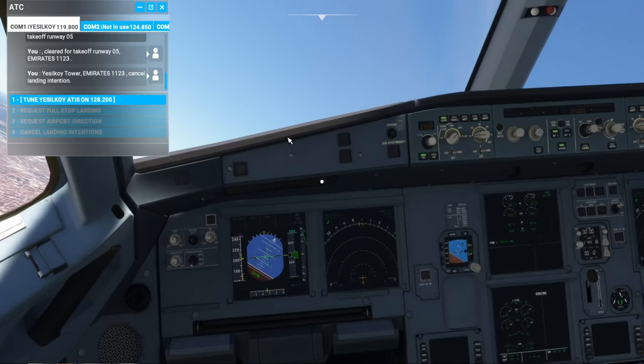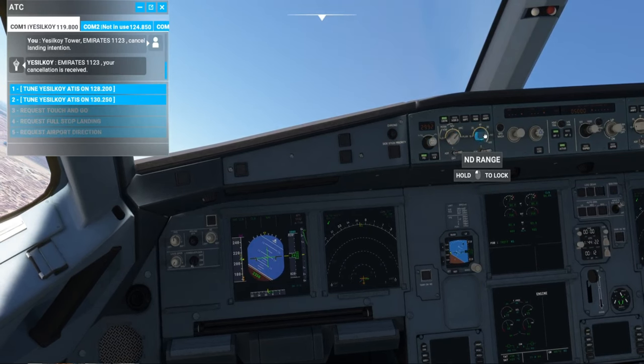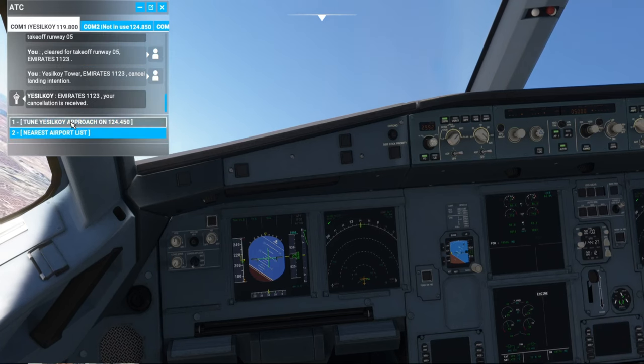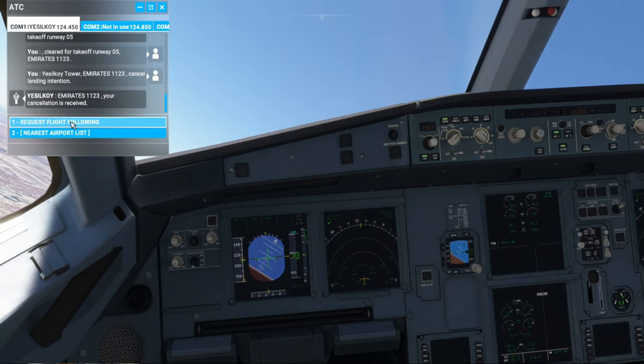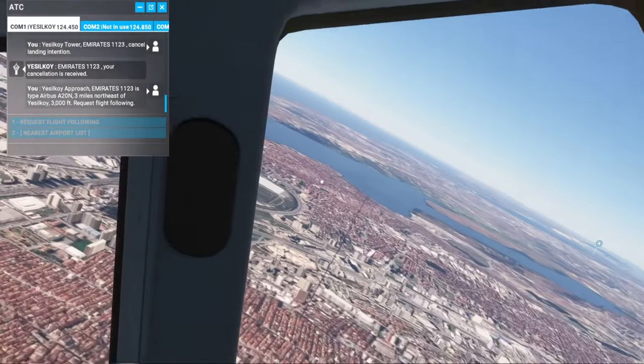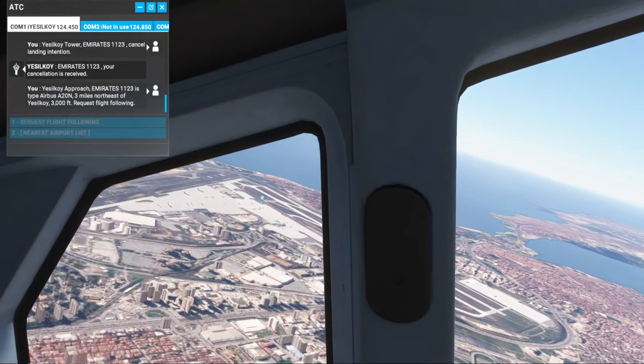Tower Emirates 1123, cancel landing intention. Emirates 1123, your cancellation is received. Yesilköy approach, Emirates 1123 is an Airbus A20N, 3 miles northeast of Yesilköy, 3000 feet. Request flight following.